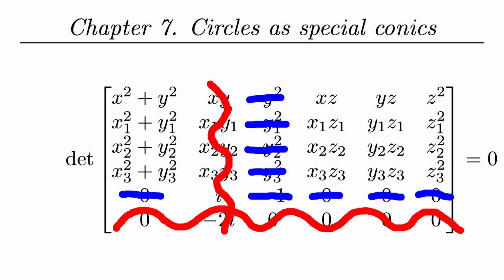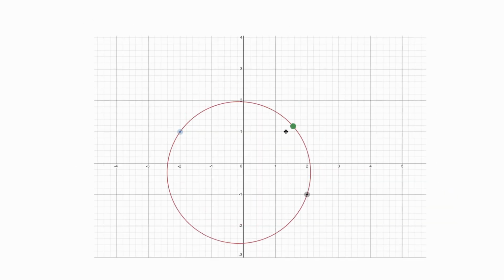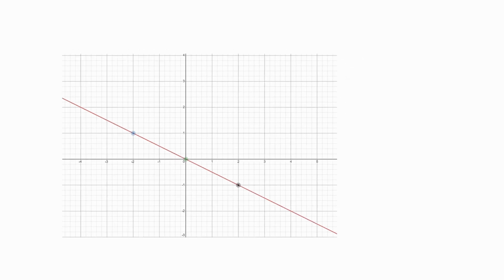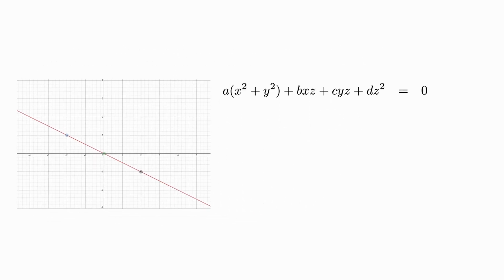Okay, one last question. If you try to make a circle through 3 collinear points, it makes a line instead, which I guess is a circle of infinite radius. Is that the question? No, it's that I'm worried about degrees. How did a degree 2 conic degenerate to a degree 1 line? Well, let's look at it projectively and algebraically. What's happening to the equation? We start with a times x squared plus y squared plus bxz plus cyz plus dz squared equals 0.